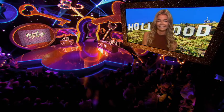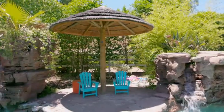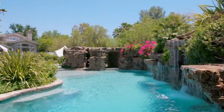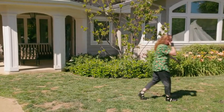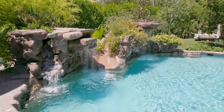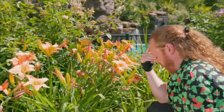Thank you. OK, let's go back through the keyhole. Hi, welcome back to Los Angeles, the city of angels, faff angels. It's so pretty, it makes me want to cry. I do have a sensitive side, but I'm also hard as nails and can protect my angel. Anyway, let's get back inside.